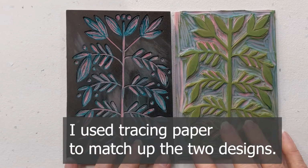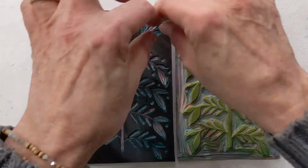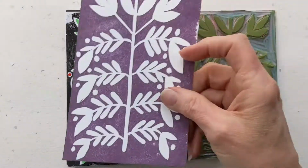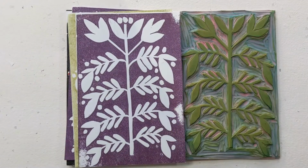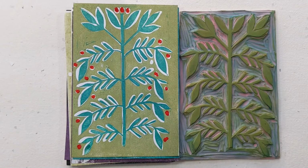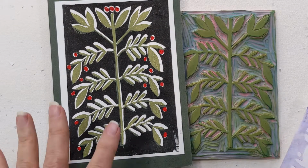But since I know that both of these were 4x6, I set up a little block printing station. I squared it off so that I didn't move it. And I just got busy, and I started making a lot. I practiced a lot. I did several of these just to see how the colors went. And then I just started playing with it and practicing with different colors, color combinations. And I ended up sending out a lot of different styles.